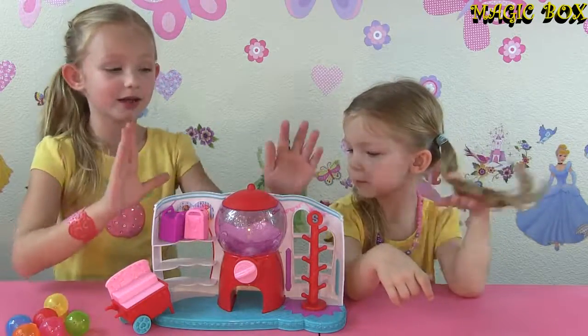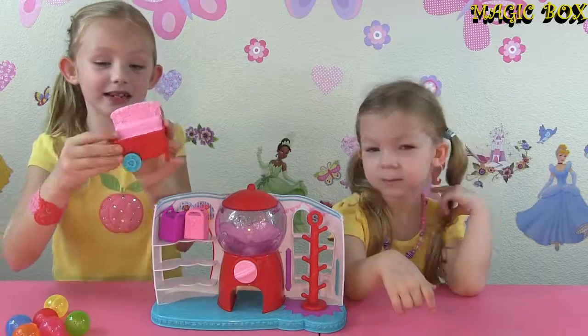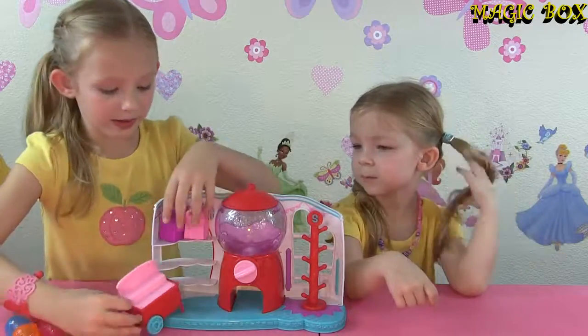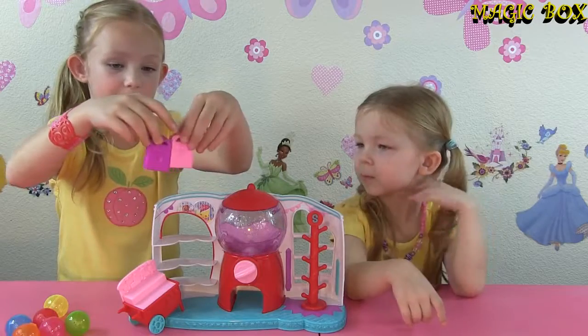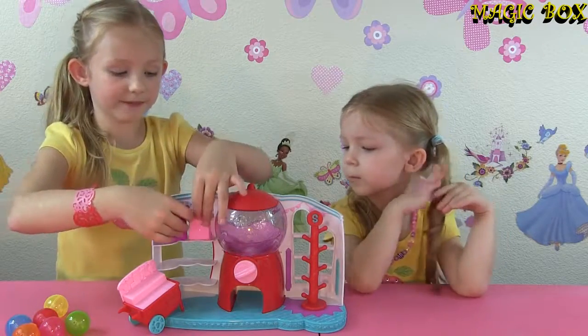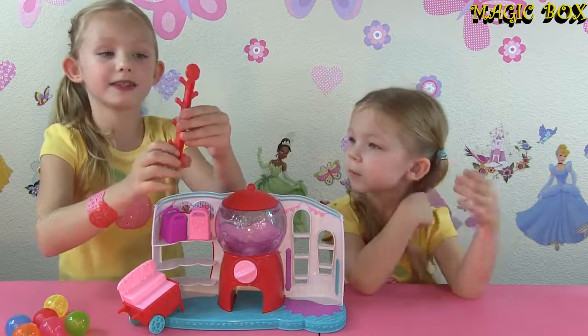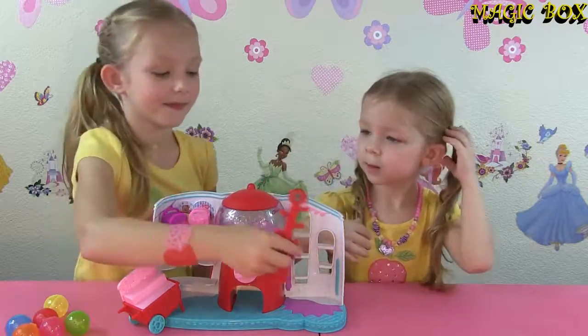The cool things that come in our gumball machine. Well, the playset. So there is like this little candy cart. And like I said, there are like these little candy bags. They have something in them. And then we have this lollipop stand. It's not actually candy, so don't lick it, okay?